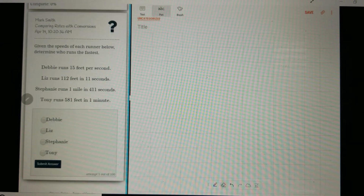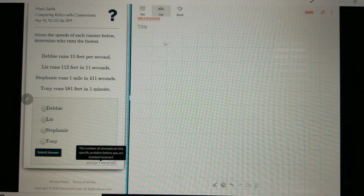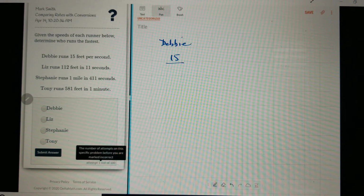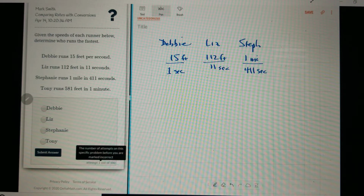Who runs fastest. And what we have here is 4 ratios. So we have Debbie, who runs 15 feet in 1 second. And we have Liz, who runs 112 feet in 11 seconds. We have Stephanie, who runs 1 mile in 411 seconds. And then we have Tony, who runs 581 feet in 1 minute.